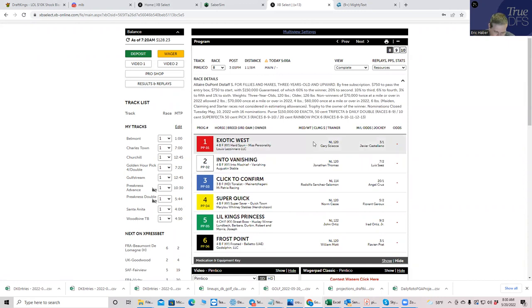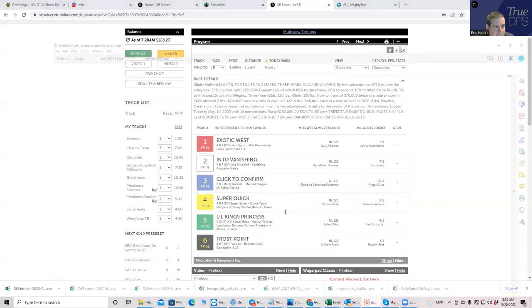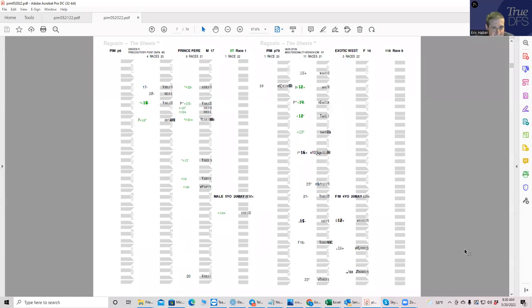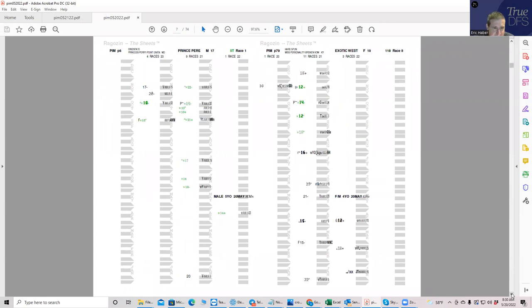Okay, so race 8. I want to go through this again because I marked down the 3 at 20-1 as somebody worth keying here. So let's just take a look. Before we even look at the sheets, you'll see that it's got a 6-pound weight break, so we're already getting a point from everybody. But let's just take a look. Let's see if it's any worse than the others. I guess that's what I was getting at.